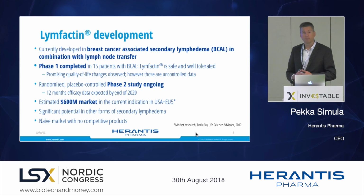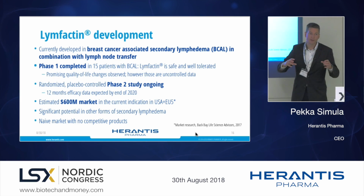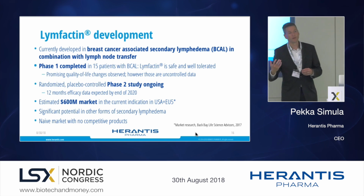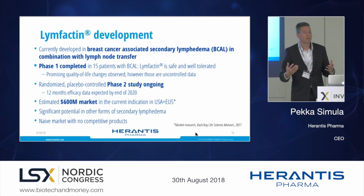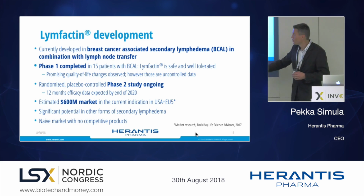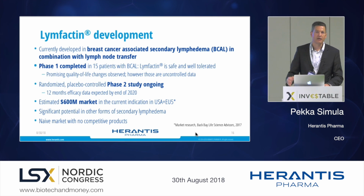In the development of Lymfactin, we have completed a phase 1 study that was also done in real patients, in a setup where we combine Lymfactin with lymph node transplantation surgery, which is a procedure that's often offered to severe lymphedema patients. And it's been safe, well tolerated. We have also seen some promising quality of life improvements in the patients, but obviously that's non-controlled data. So what we're looking forward to is data from our ongoing phase 2 study that will have a relatively long follow-up, though, so we expect unblinding by the end of 2020.